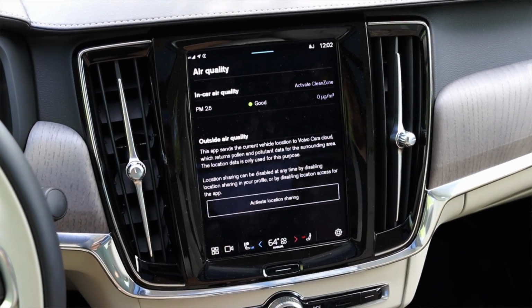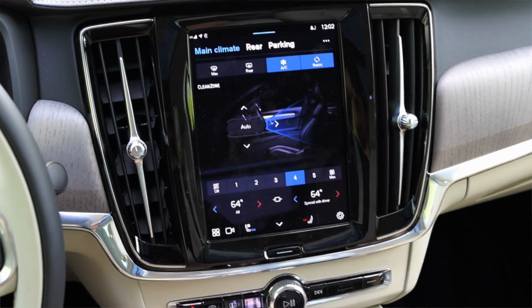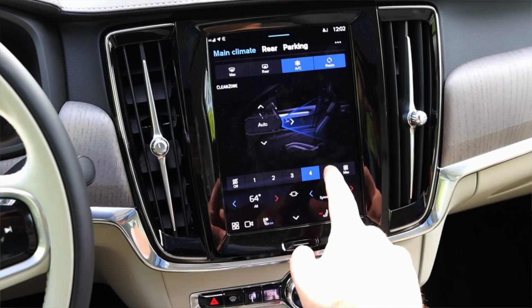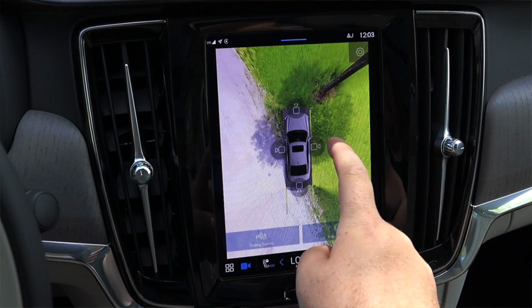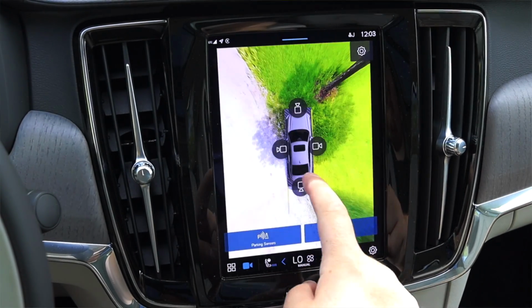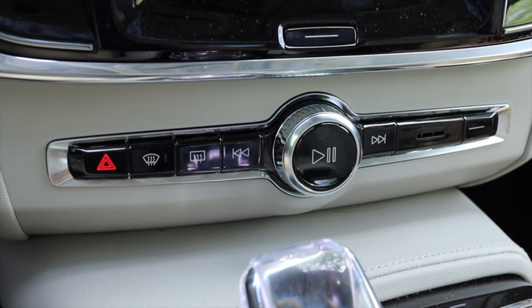This is the biggest downside of the S90 Recharge and any modern Volvo product. They all have this same system. I'm not a fan of it. What I am a fan of, however, is it does have a 360 camera, which is lovely, but that's pretty much it. Down below, we do have our hazard switch, defrosters, skip track and play button, as well as the volume knob.